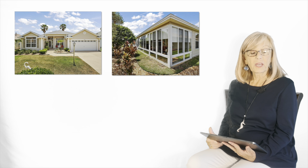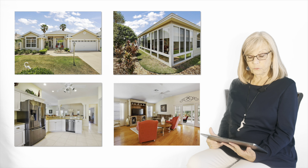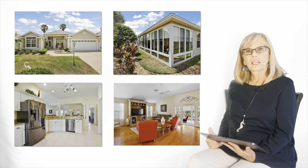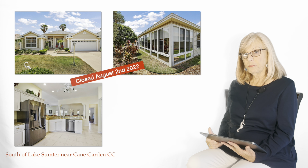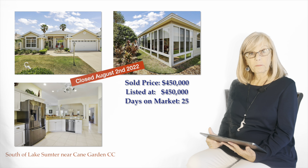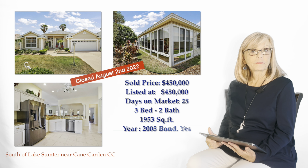All right, our next one is a designer home that sold on August 2nd, and it sold for $450. It was listed at $450. It was on the market for 25 days, 3 bedroom, 2 bath, 1953 square feet. It had a bond, and it also was in the village of Poinciana.